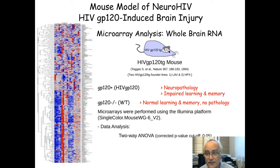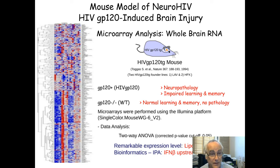And what came out of these experiments were two really remarkable and somewhat unexpected findings. First, we found a protein that had never before been linked to HIV infection or disease, or even neurocognitive disease at that point. It's called Lipocalin 2. And the other was that we found an indication that this transgenic model was actually launching an interferon response. So let us look into this a little bit more, because these are very good examples of how these two components, Lipocalin 2 and interferon beta, which are part of the innate immune system, are involved in this.